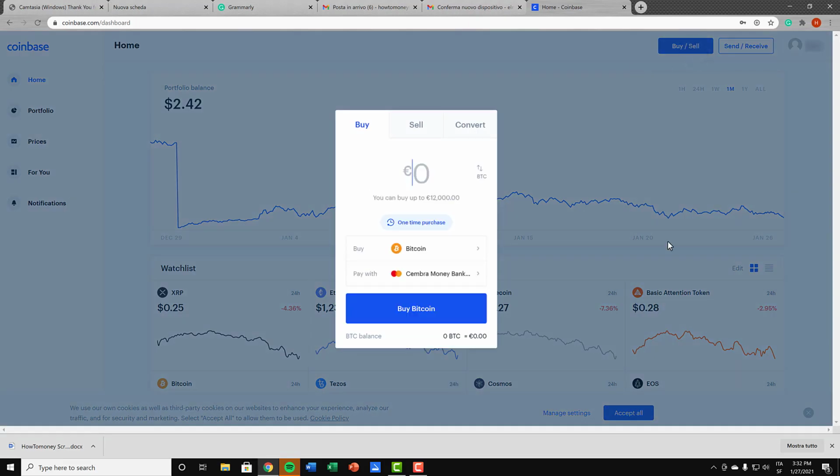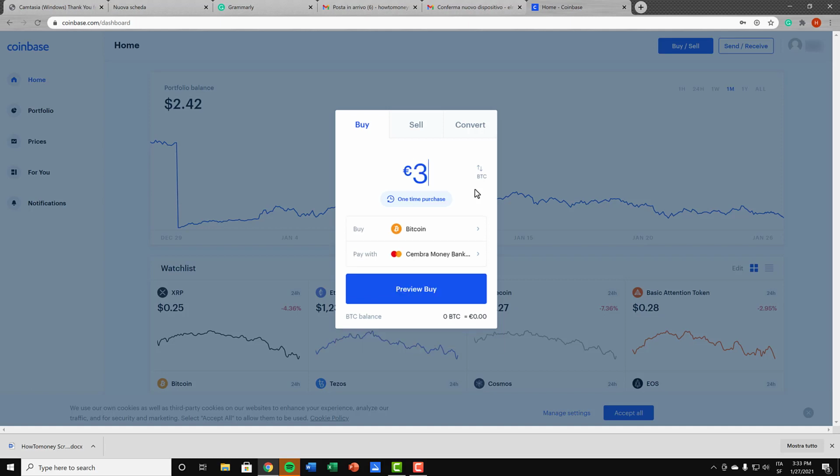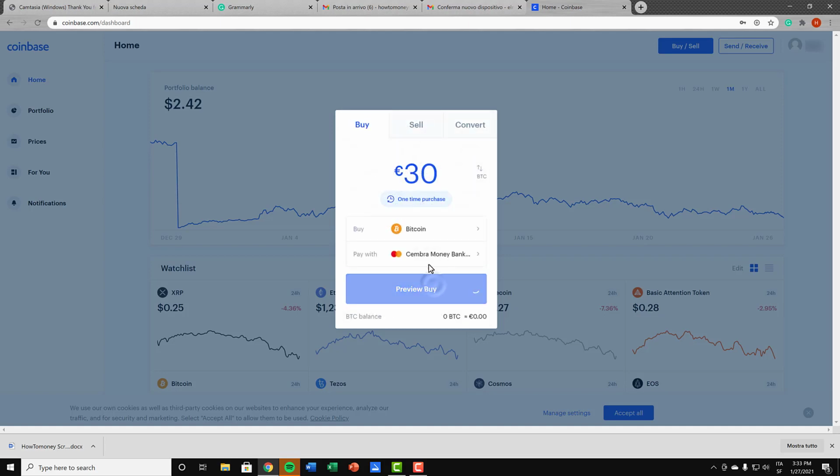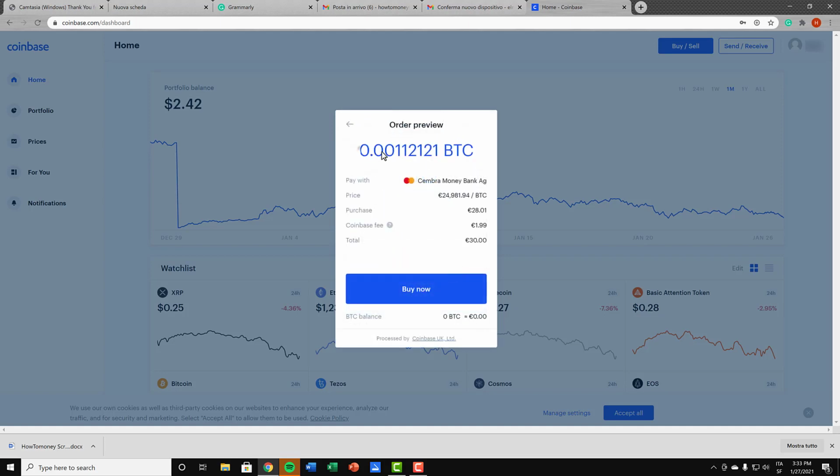Here you can buy cryptocurrency with Coinbase. Like I said at the beginning of this video, you can buy also a fraction of cryptocurrency. So let's buy 30. We buy Bitcoin, we choose our payment method, which is my credit card. We preview the buy. You see, this is how much I receive. That's the current price, in euro. The amount I purchase, the Coinbase fee, yes, like I said, with credit cards there is a fee, and the total I will be charged. And buy now.